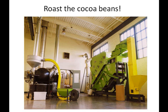The object on the left there is a very old roaster. It's from about the late 1930s. We take the cocoa beans and, just like you would do with coffee, we roast those cocoa beans to develop the flavor. If you don't roast the cocoa beans, it doesn't taste quite as good. So we roast the cocoa beans, and then the machine on the right will remove a thin shell. There's just a very thin shell on the outside of the cocoa bean.